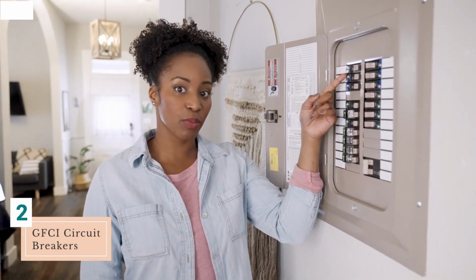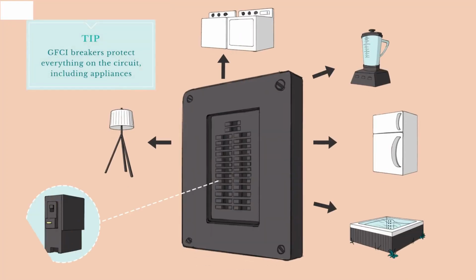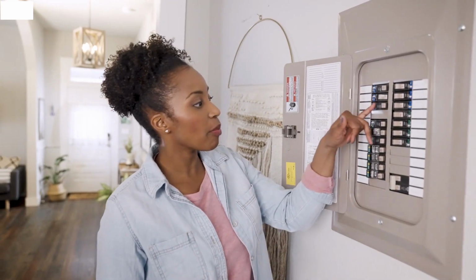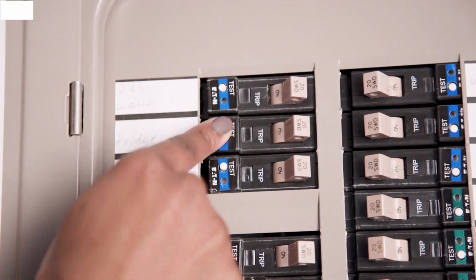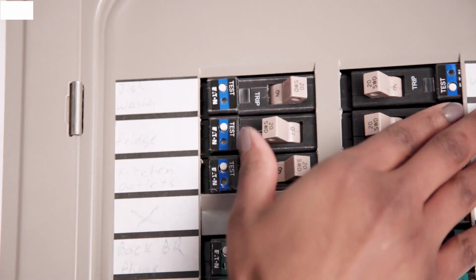GFCI circuit breakers protect the entire circuit. That means it provides protection against any ground faults with any of the outlets or wiring with that circuit. Some GFCI circuit breakers show you their operating status at a quick glance. If the GFCI circuit breaker trips, the indicator will change color.